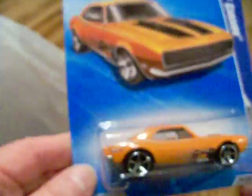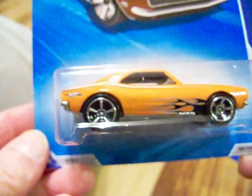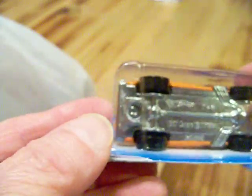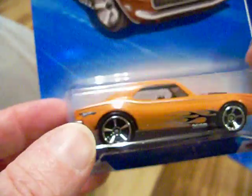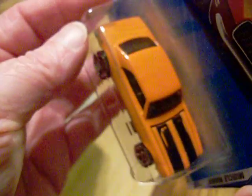And then I got another 67 Camaro. This is from the 2010 series. It's a bright orange. Has a little flamage here. Also has a metal bottom. Very sweet.